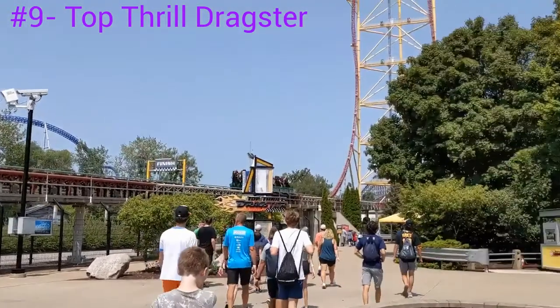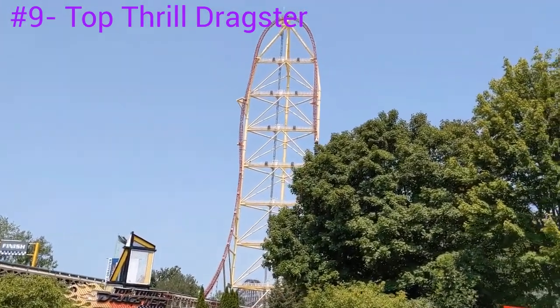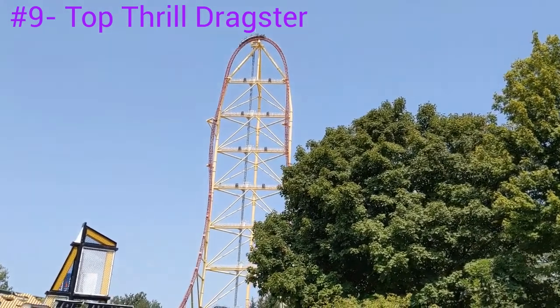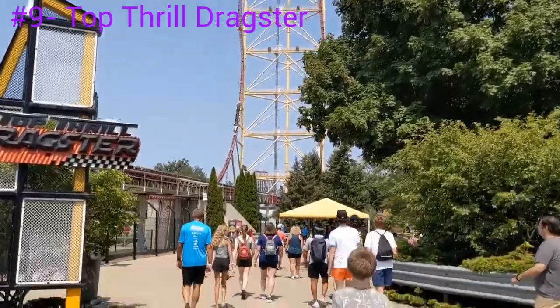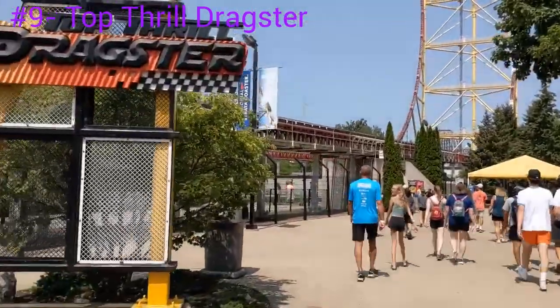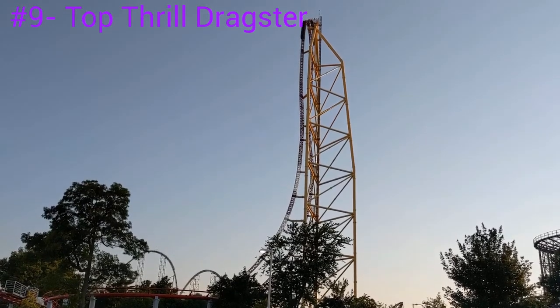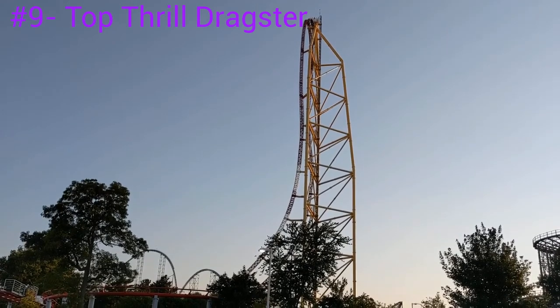In the number 9 spot, we have Top Thrill Dragster, an intamin strata coaster that opened in 2003 at Cedar Point. One of the few rides at Cedar Point I was able to get more than one ride on. This ride is only 17 seconds, but in those 17 seconds is an amazing coaster. First of all, I love the subtle theming on the ride, like how there's the lights that go green and the engine sounds when you sit at the launch track and the finish flag at the end. It just really adds to the ride in my opinion.